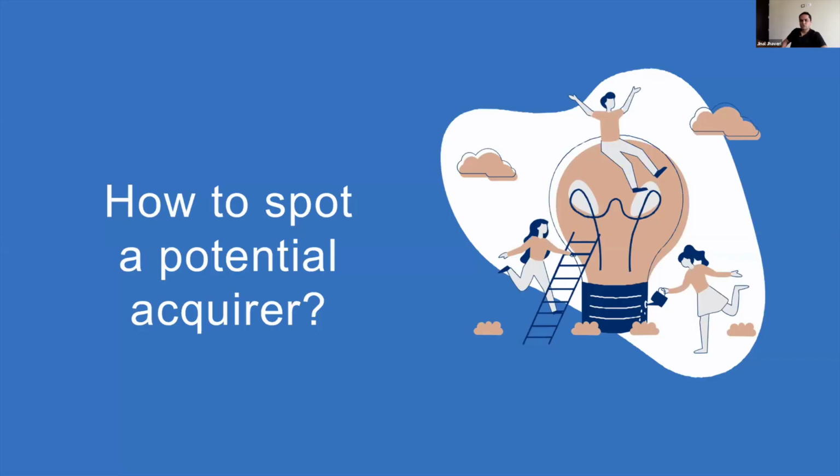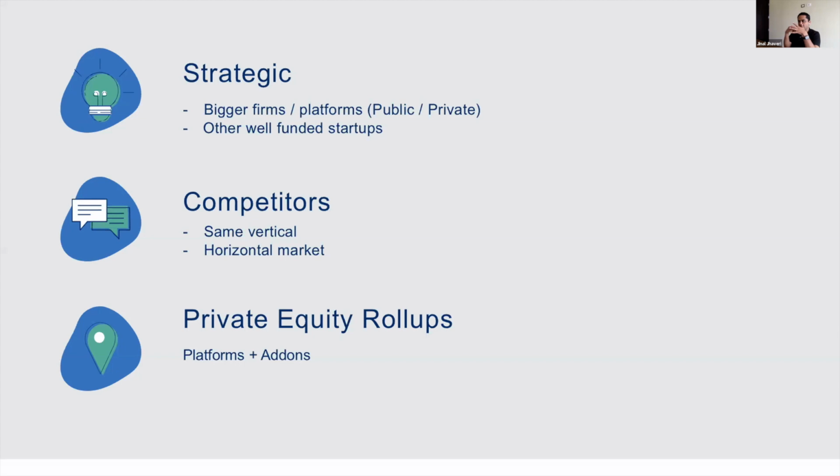So let's talk about how to spot a potential acquirer. As you start building a company and as you start growing the business, people will notice you, right? I mean, they will see that the company is doing well, the customers are happy, the business is growing, and they could be of different forms. They could be a much bigger firm, strategic, that operates in the same domain as you are, or they could be a very well-funded startup that's either trying to get into the domain that you are serving, type of customers you're serving, or it at least already has a product that's similar to you.